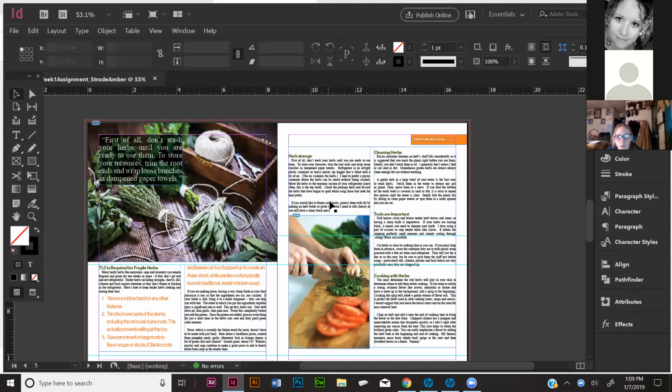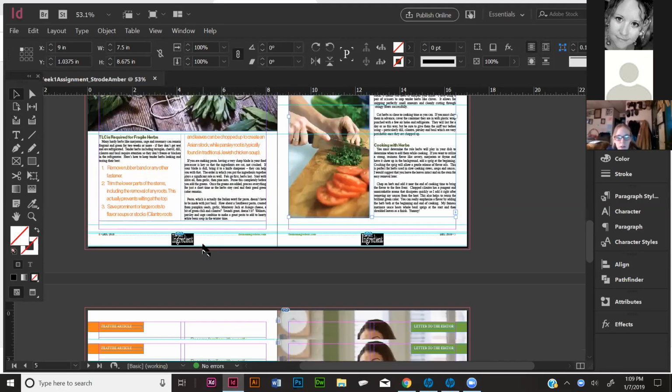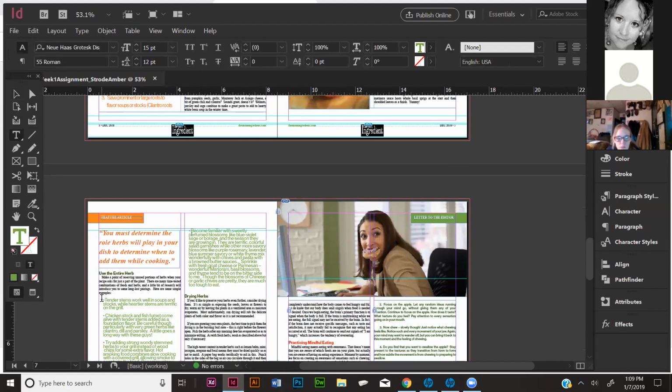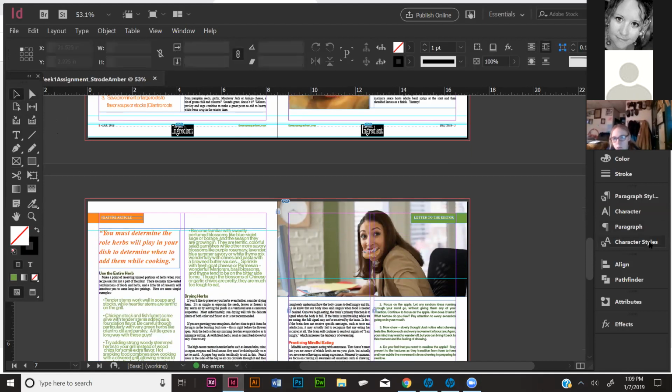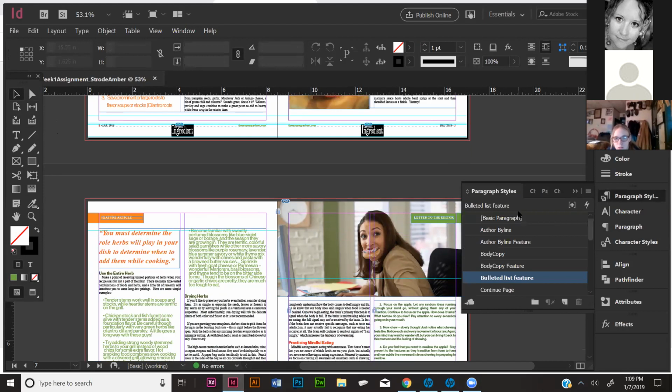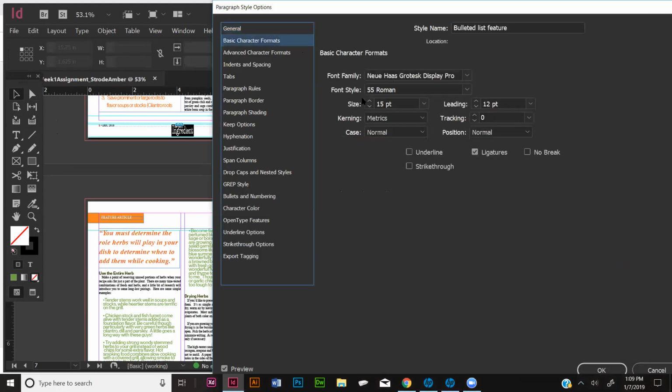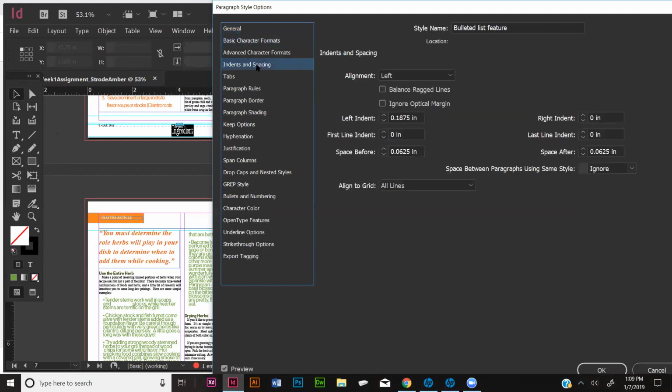Like for example, if I would go in here and I wanted to change the font size in here, and I would go into my paragraph styles and edit it, and say I changed that to 15. See what I mean? I think it's because, go back to what it was before.